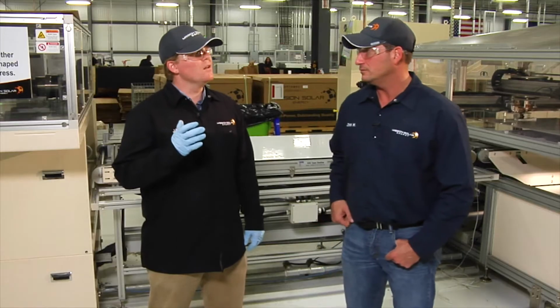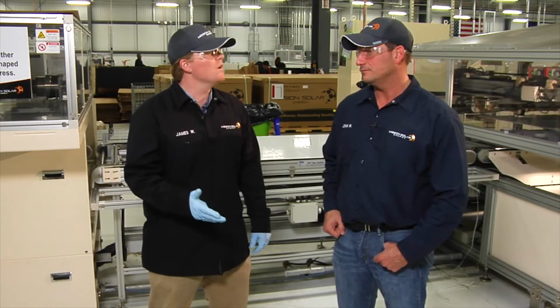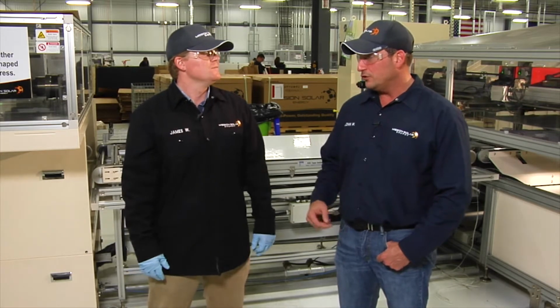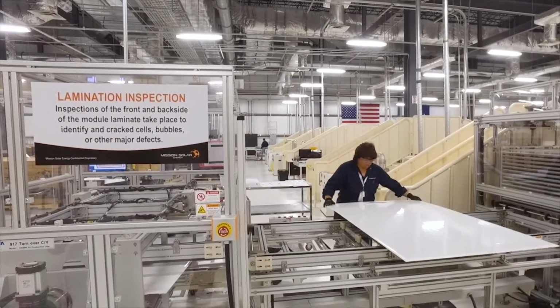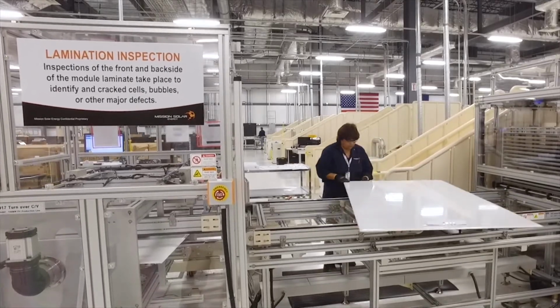Great, so after the lamination cycle, it comes out and it goes to post-lamination. What are you looking for there? Well, there's two parts to that inspection. In the first part of that inspection, we are looking for imperfections on the back sheet, air pockets, scratches, or anything of that nature. From there, it goes to the rollover, which we call the sun side of the module.